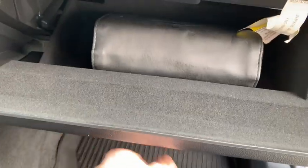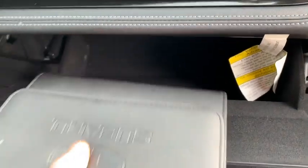So that was pretty cool. Soft touch on the dash and soft touch on the very top of the dash. So that's pretty cool. The glove box, decent size. The little cubbies that we have are nice. I do like it. I mean, it's a Subaru.